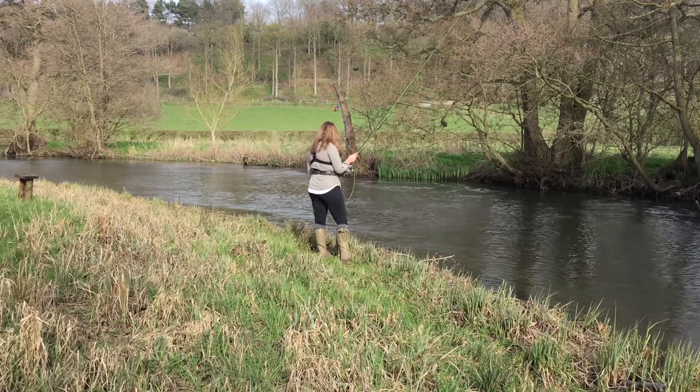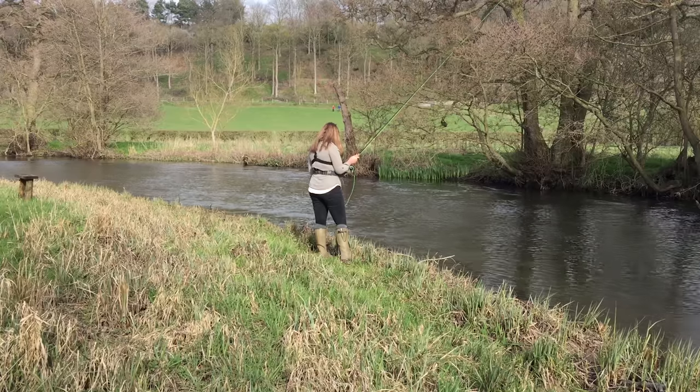Right in the tree. It's official, I need to give up fishing because I still haven't caught anything. I did miss a take from a, 99% sure, trout. You do have a grayling. Yeah, I've caught something. It doesn't count.